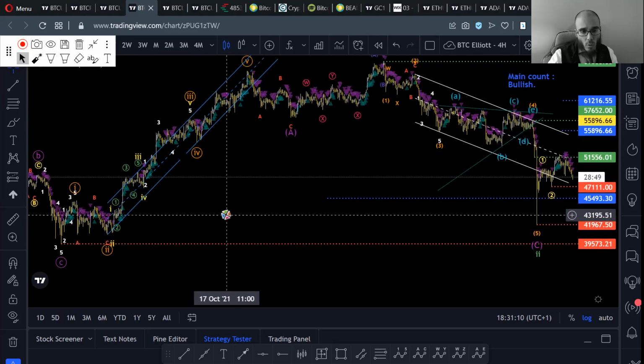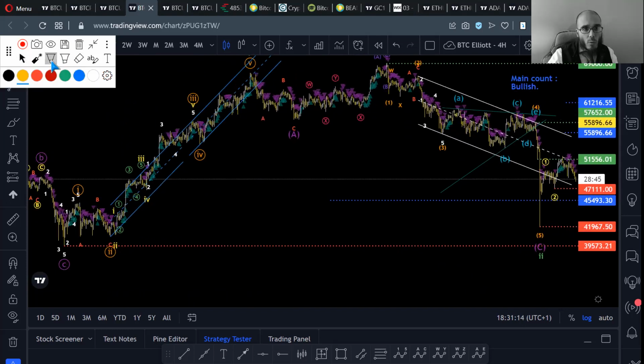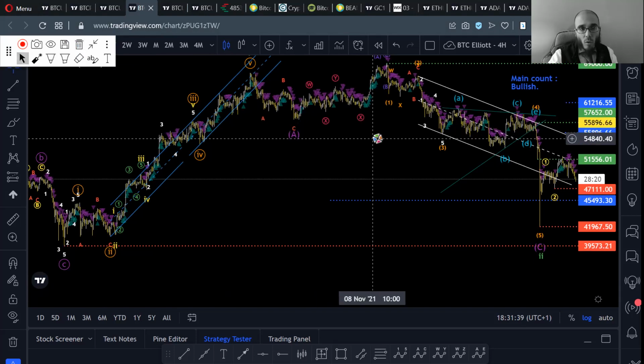And so the bullish count will be over if we go below the bottom of wave C here, which was at 59,573.21. So if you go below that, then the bullish count is over.